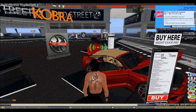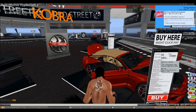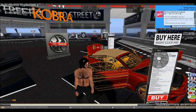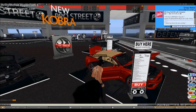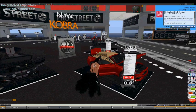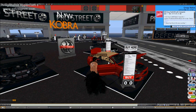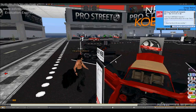It's made out of 18 pieces, 18 building blocks, and the script usage is 384 kilobytes. And this is priced. Oops. Where's the buy box? Oh, there it is. And to buy this vehicle is $2,750. So it's about $3,000, 3,000 lindens, which is about, I'm guessing, maybe close to $5. It's like $5 real money.